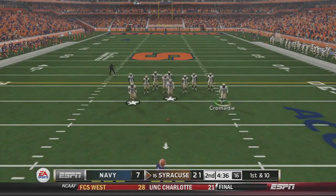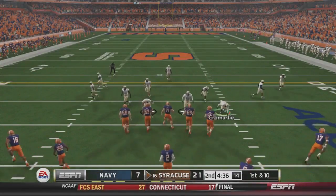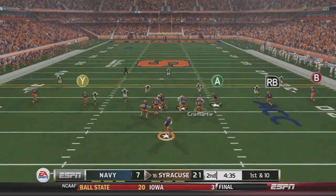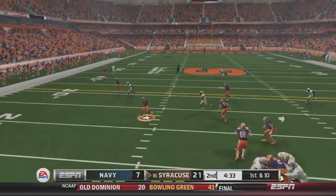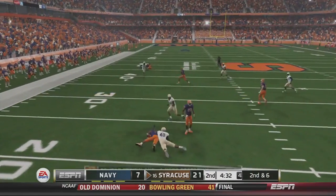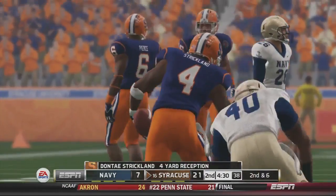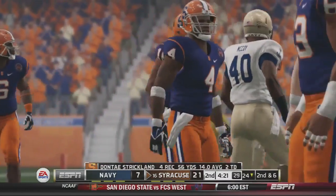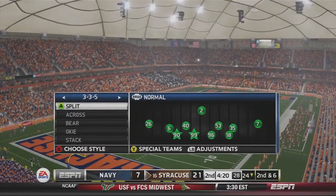See how the offense rebounds after fumbling on their last possession. I look for the offense to come out with the same game plan as before. You don't make changes after one play. Quick pass to the outside, 4-yard reception. Boy, this defense has a lot of speed. It's second and six on the 24.